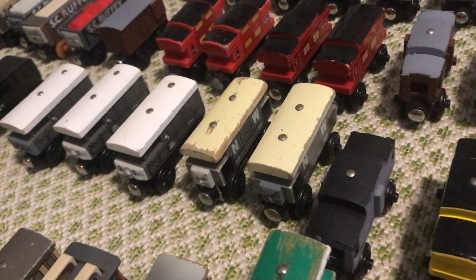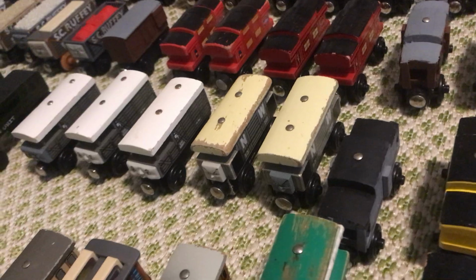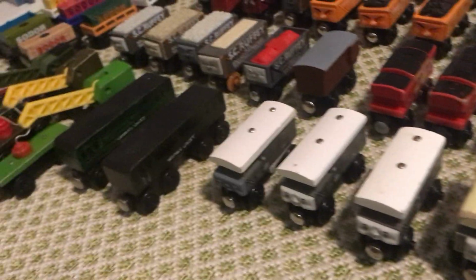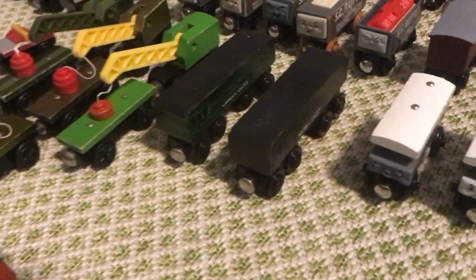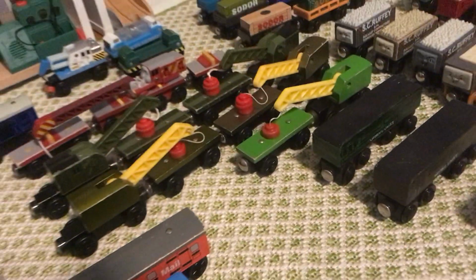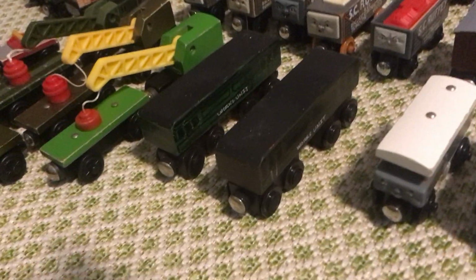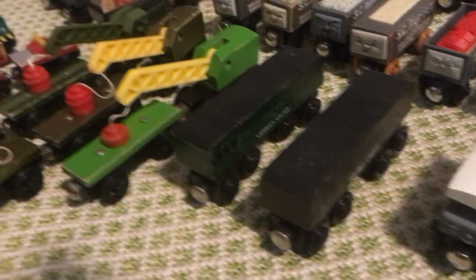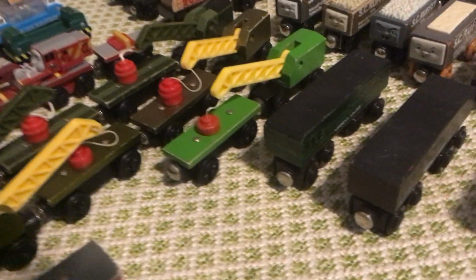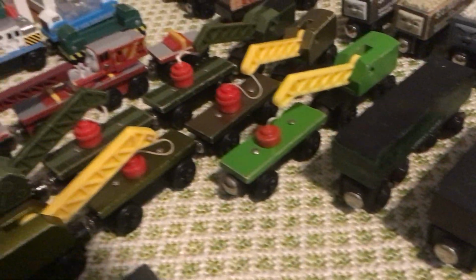Two Spiteful brake vans, or just North Western brake vans, I don't know. Three Toads, that's the newer one. Custom. Here are my cranes, plus work unit cars. These are meant to go with the breakdown train. We have the brown one and the green one.